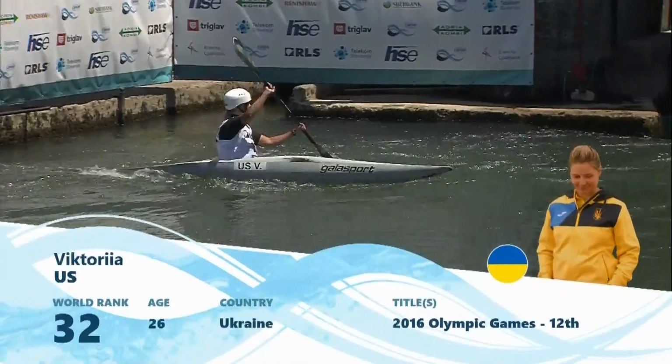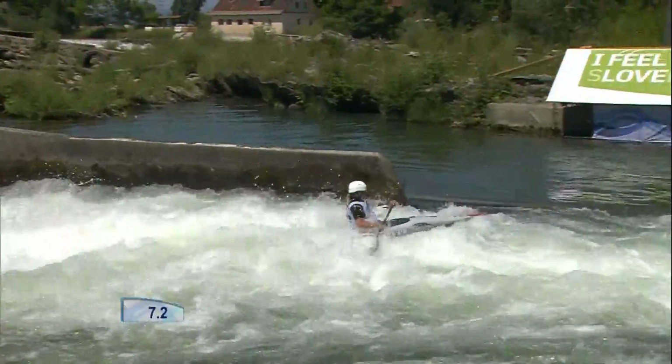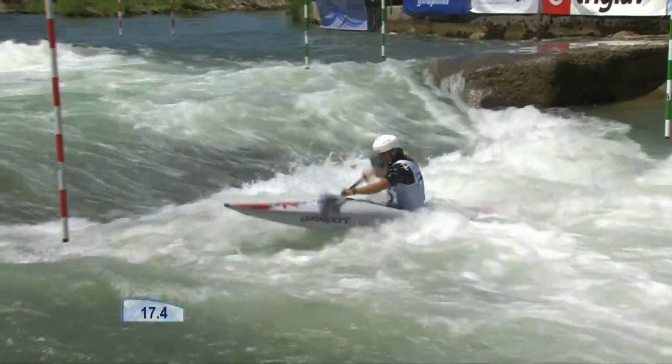She was 12th at the Olympic Games in 2016 in Rio. And of course, this is Olympic qualification year. The World Championships present the first opportunity for nations to qualify their boat quota places, and that takes place at the end of September. A lot of people focusing on that. But Victoria's had a great start to her run.